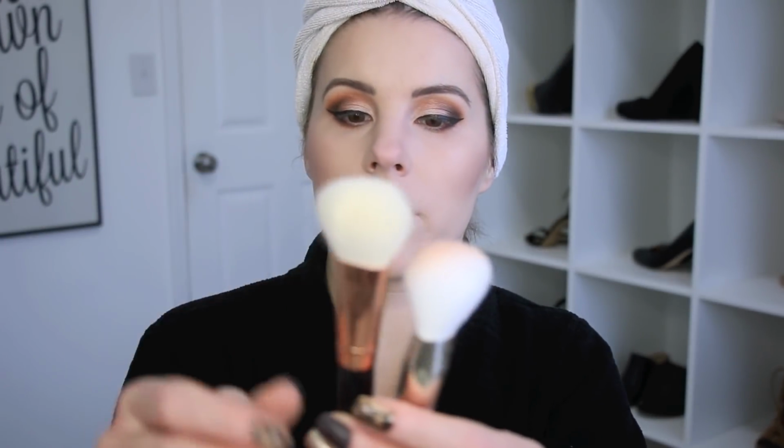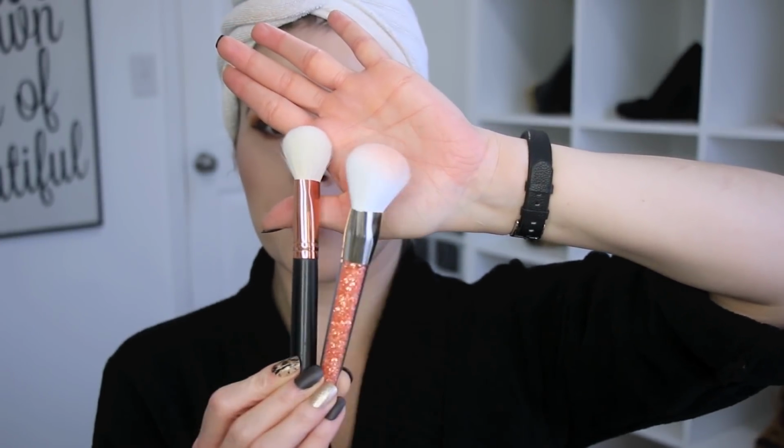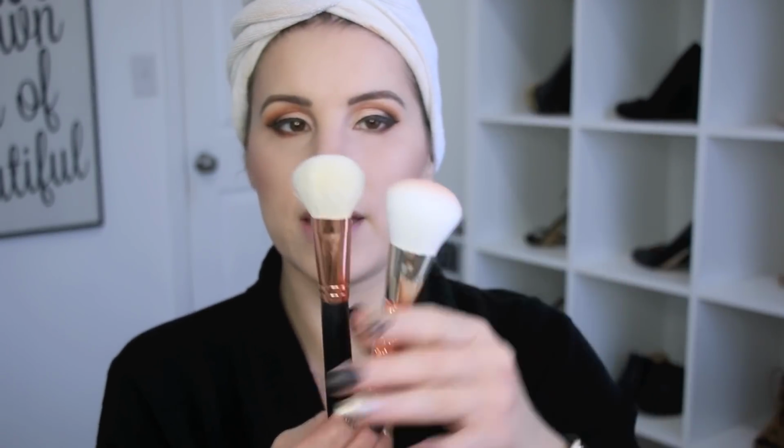Okay, and then for my blush, I'm gonna use my Wet n Wild blush in Rosé Champagne. And I believe this is the blush brush in the collection, but it works well as a blush brush. And this is similar to the Morphe R10, I think. Here's the Morphe R10, and then here's the Wet n Wild one. The Wet n Wild brush is a little bigger, but it's essentially the same shape. And it's, once again, super soft.